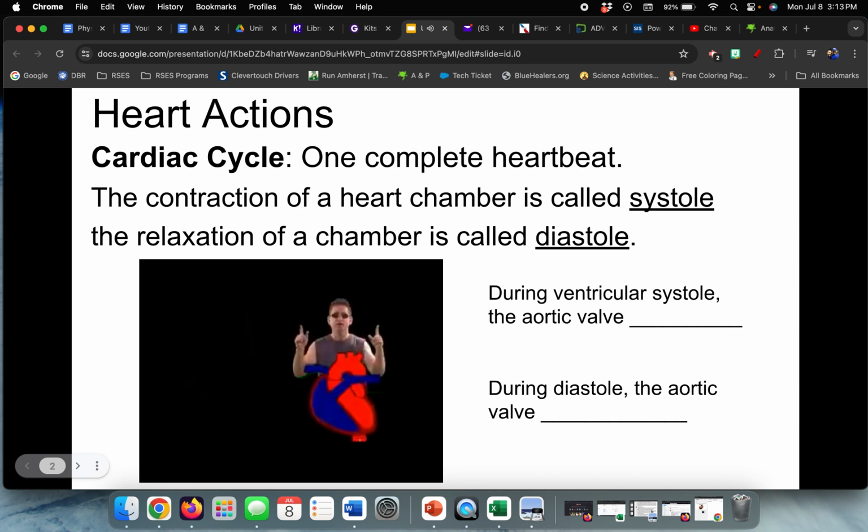Physiology during systole. The aortic valve is open. Physiology on diastole. The aortic valve is closed.